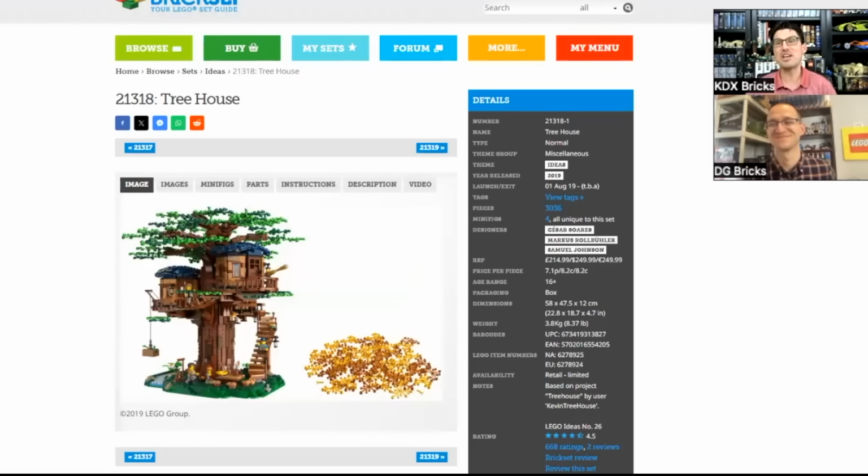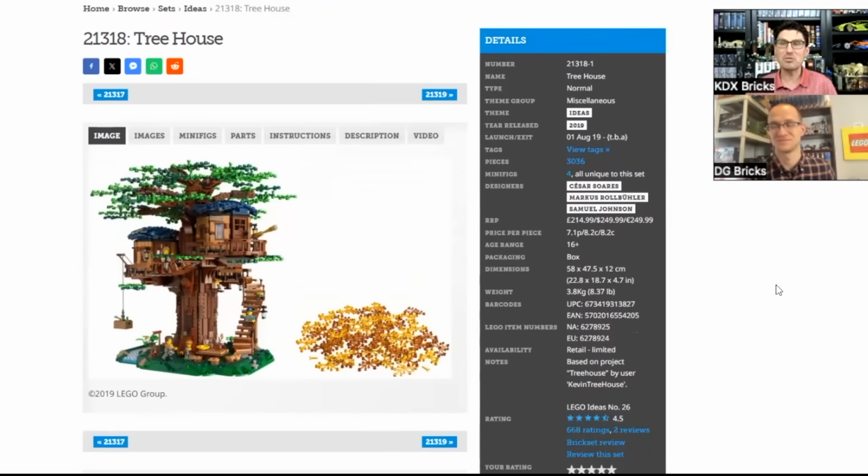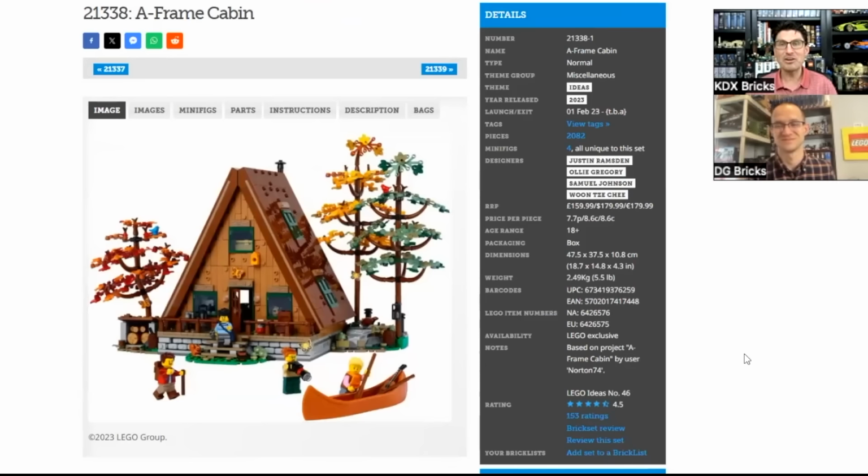But let me click over to this one right here, the Treehouse. It's been on the retirement list multiple times, and Lego keeps taking it off and keeps selling it. And why? Because it is extremely popular. This looks similar, plays similar. As long as this one does not go into a 3, 4, 5-year shelf life, there is going to be equal popularity for it.